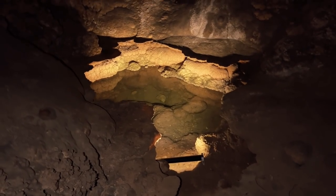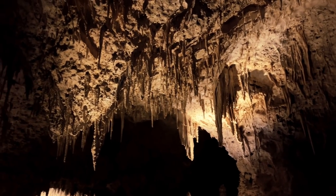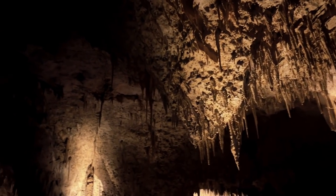There are no springs inside the cavern. Any water you see is from the rain or snow melt that seeps in from the ceiling above.